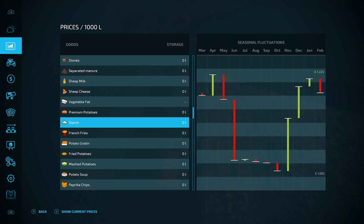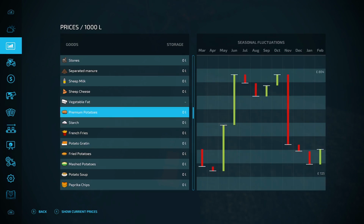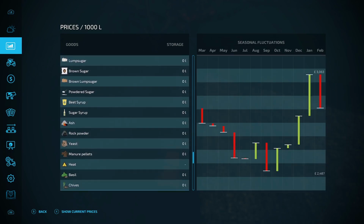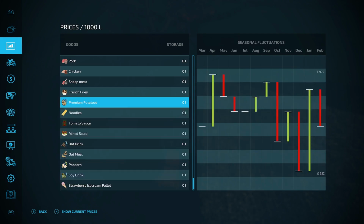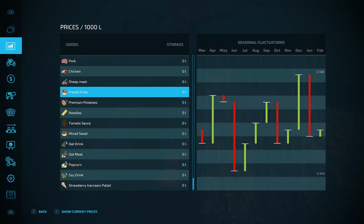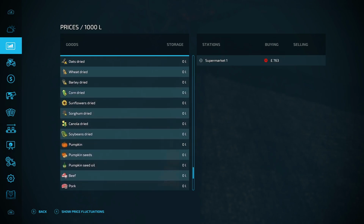The other thing we've got is starch. That's definitely on the rise, 1,203, and premium potatoes, it's not the right time of year to sell them just now. The other potatoes we have as well, way down here, premium potatoes, 975 is the highest, and we're at 952 and rising, so it might be an idea to sell those, and in fact, those are a good point to sell as well. So French fries and premium potatoes we should maybe sell.